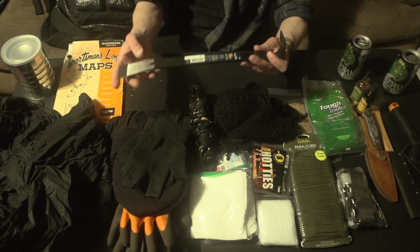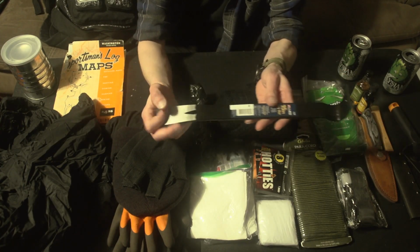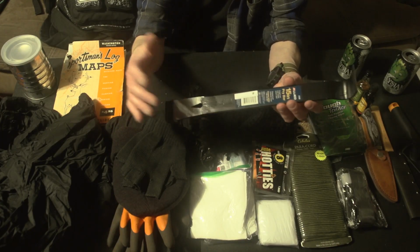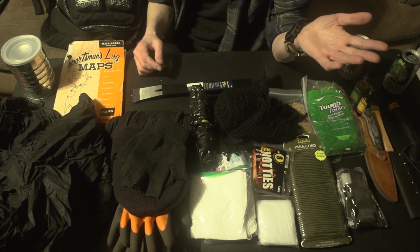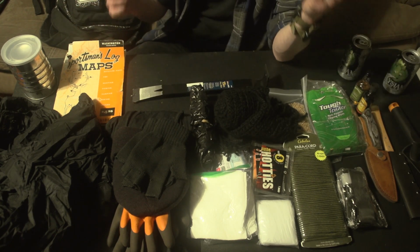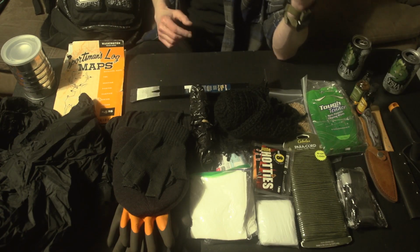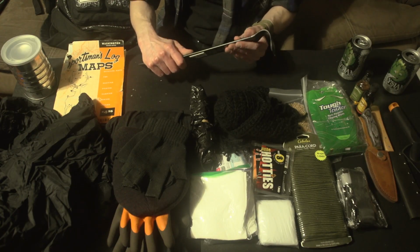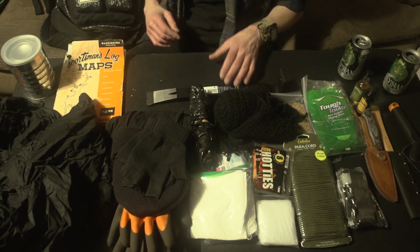Oh, there's a pry bar here. You can actually do quite a lot with a pry bar. And keep in mind, this is like an emergency: I got stranded on the road or off the road somewhere. You need to survive. If you don't have one of these, well, there's no substitute.